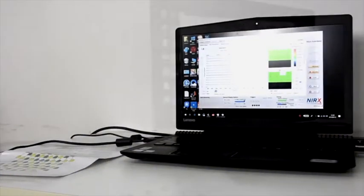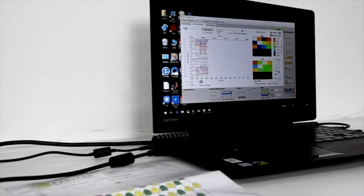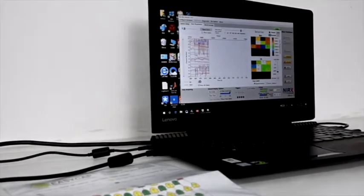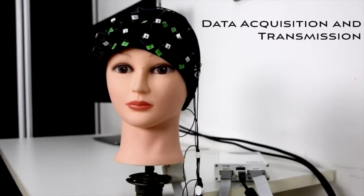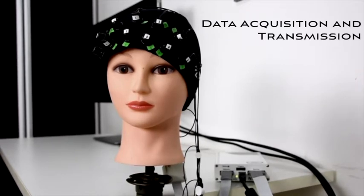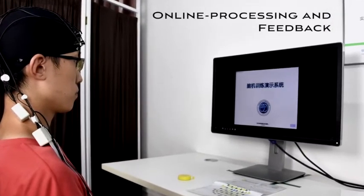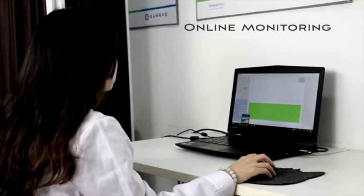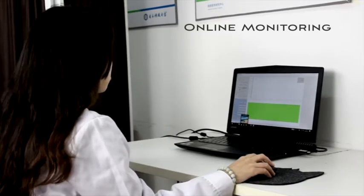Real-time fNIRS neurofeedback is a non-invasive imaging method and probably a new treatment strategy. Compared with fMRI, it is less sensitive to movement, patient-, user-friendly, and much cheaper. The established fNIRS-based neurofeedback experimental platform consists of three parts. First, data acquisition and transmission. Second, online data processing and feedback. Third, an experimental interface which could monitor the subject's brain activity online.